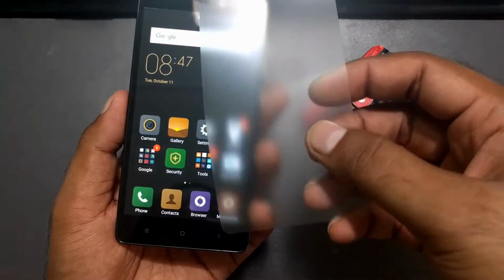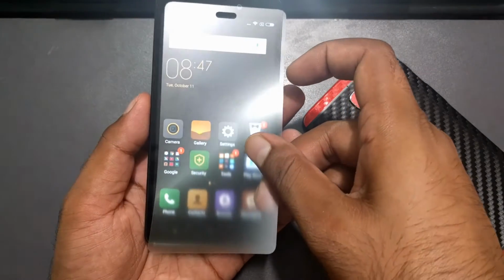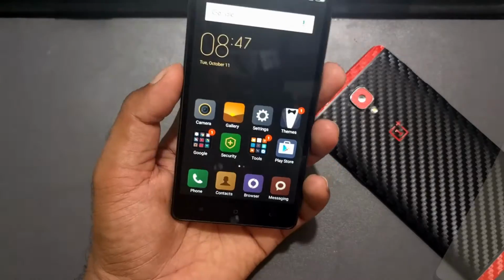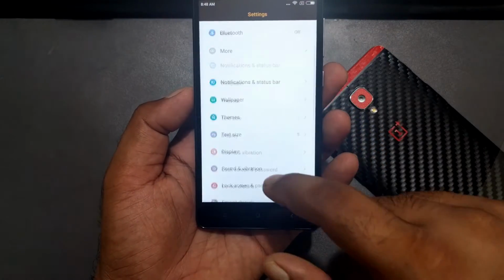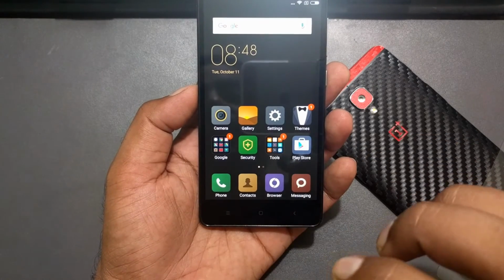So actually that is not the case. This is a matte, that is why we are not seeing much glare on the screen. But if I remove it, it's completely shiny. They haven't mentioned which kind of coating they have used, so I hope they're using something. So now it is very smooth. So this is how you'll get here. I just selected black theme here.